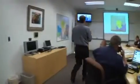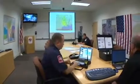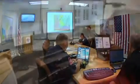Once the incident is under control and response vehicles are released, they are once again available to be dispatched to other emergencies through the CAD.